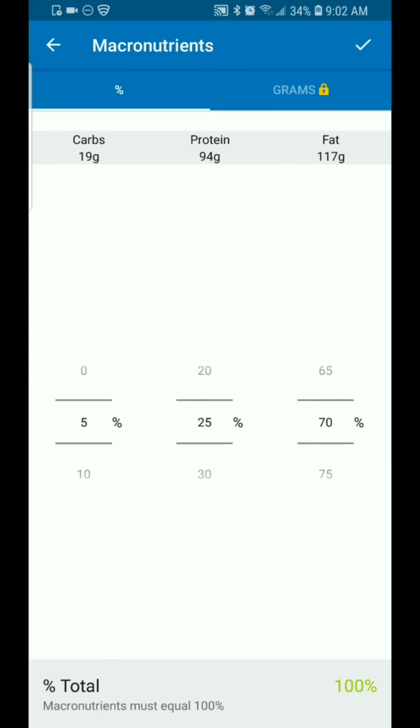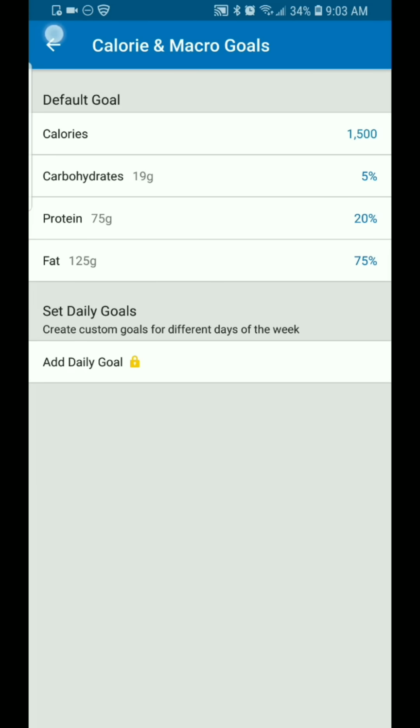It changes your fat. You can change your macronutrient percentages just by moving these percentages right here, and it will automatically change those at the top for you as daily goals. So for instance, for me, with the breastfeeding, I've set mine at 65% fat, 25% protein, and 10% carb. That's kind of where mine are set right now. But like I said, for average regular keto, let's keep it at 5, 20, and 70 or 75. Now we're going to hit the check mark and go back and just double check this.